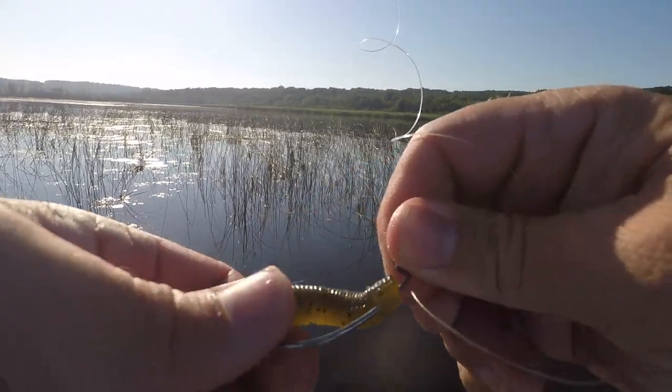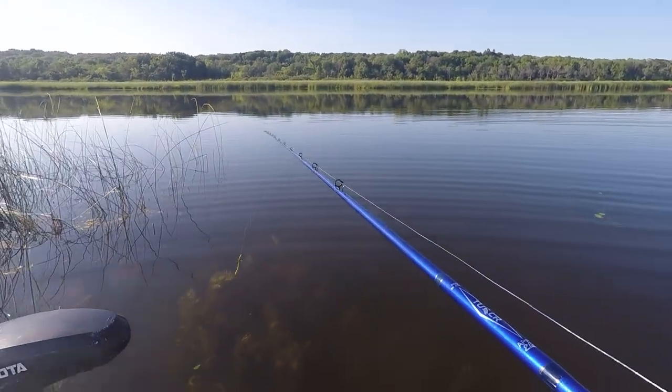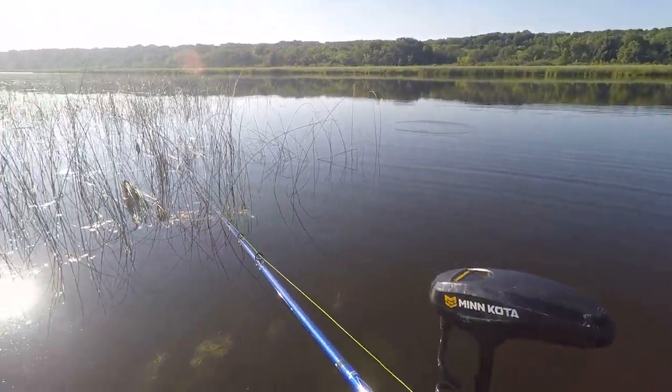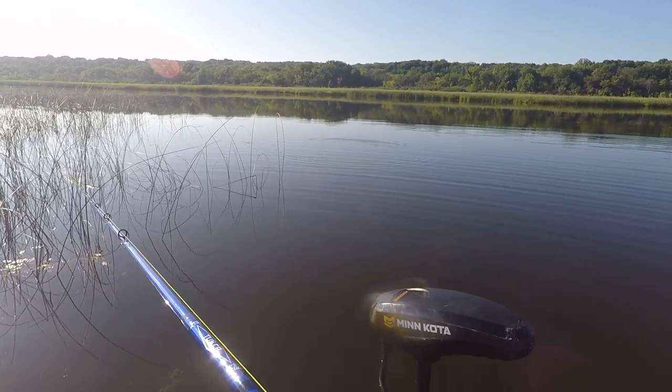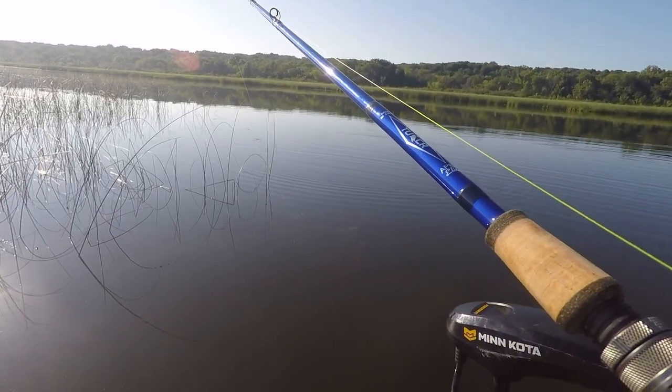Thought I wasn't gonna catch anything today. Well, that was a healthy looking fish. It just needs to be about 10 inches longer and it would have been a really big heavy fish. Let's hope we can find some more around here. Came back to one of my favorite little weed patches. Usually this holds something.